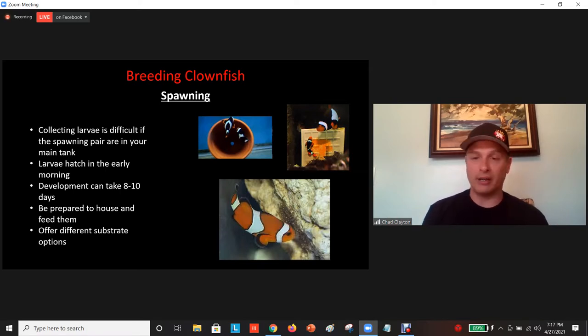They're not in a reef tank situation. They're just pairs in small tanks, and they spawn on the floor tiles, and the eggs are easy to take out and hatch in a larval rearing tank. And same with the flower pots. It can get really tricky if you want to raise some clownfish and they're spawning on the reef rock in your reef tank. But there are ways to collect the larvae once they hatch.